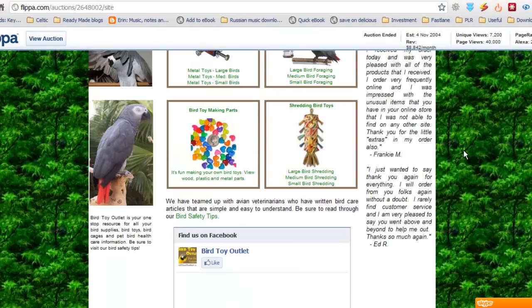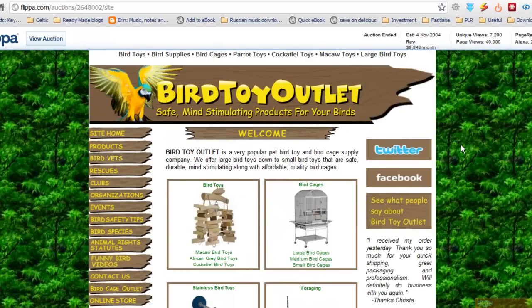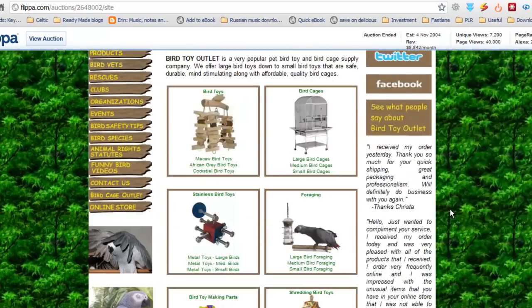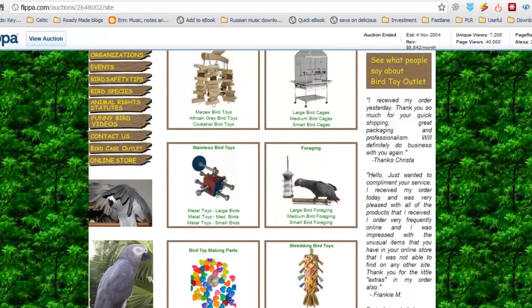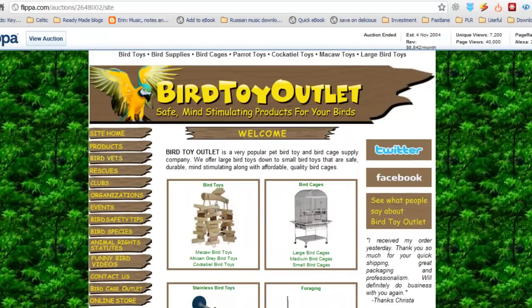Wouldn't be too difficult to replicate that, would it? Not really, but he's got a 2004 domain there. It might be a good strategy if you're using an aged domain, I guess. But you know, very simple site. It's just a simple HTML site. Okay, I wouldn't be too focused on that one right now. He gets unique visits 7,200, page views 40,000, page rank 3, revenue 8,842.